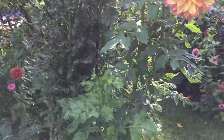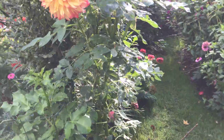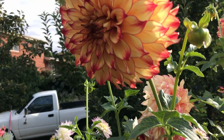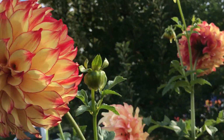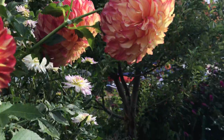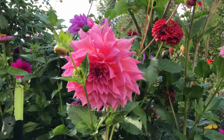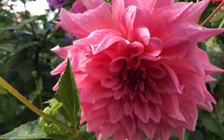And coming around, this is Lady Darlene. I'm lifting the camera as tall as I can. I'm 6 feet tall. These are 8 feet plus. So are these over here. They're just amazing flowers.